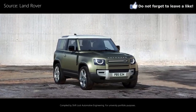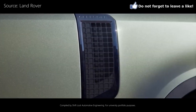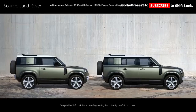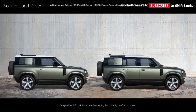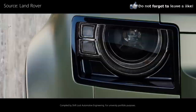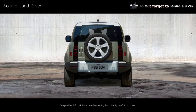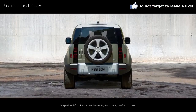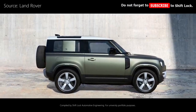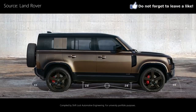With a reassuringly recognizable silhouette, compelling proportions, and a go-anywhere, do-anything attitude, everything about this vehicle exudes quiet confidence. You can choose between having either a 90 or 110 body design, both are world-class experts, off and on-road. The characterful design of the LED headlights provides undoubted modernity. Solid shoulders and powerful squared-off wheel arches communicate the vehicle's purposeful stance. Short overhangs, great ground clearance, and upright front and rear elevations give credence to the vehicle's capabilities.